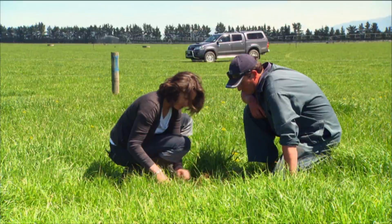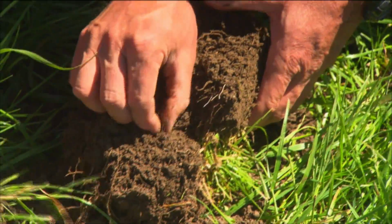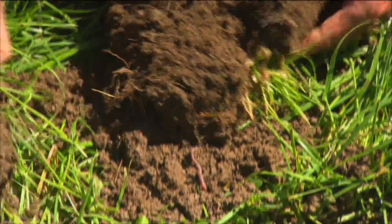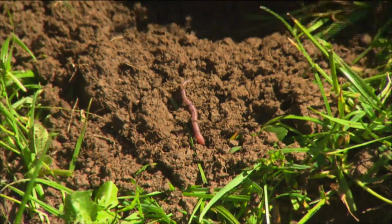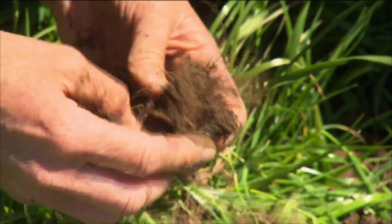I have an agricultural science background. One of the areas I really did enjoy was soils and pastures, and the two just complement each other. So if we can focus on the soils and manage the nutrients in there, we're going to get the maximum benefit out of our pastures.